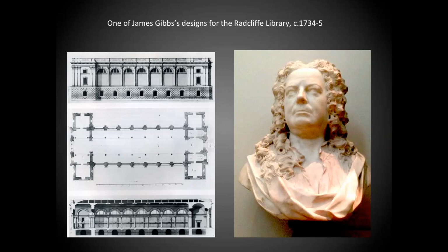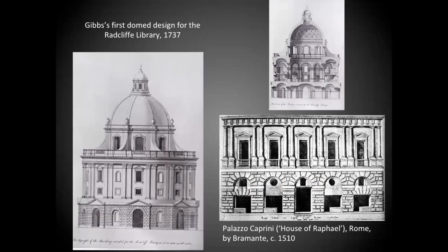We want a building more like Hawksmoor's building. We want a building with a dome. So here is Gibbs's first design for a domed building on the left. It was going to have a stone dome. And the lower parts, as you can see from the bottom right image, are very much like the architecture of the Italian Renaissance, which Gibbs had studied at first hand because he learnt his architecture in Rome. He went there to study to be a priest. He was a Roman Catholic and decided he preferred to be an architect.